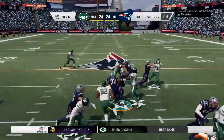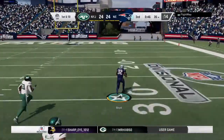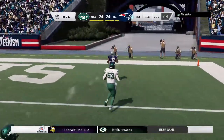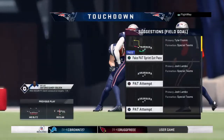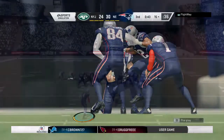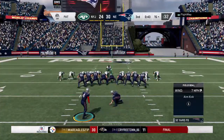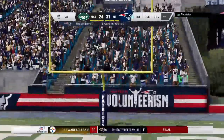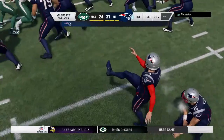On first down, it's Boyd. And an alley to run. The 20, 10, and all the way in. Touchdown, New England. A great effort there. His second touchdown of the afternoon as his guys are able to regain the lead. Extra point tacked on by Lambeau, and they will take a 7-point lead.